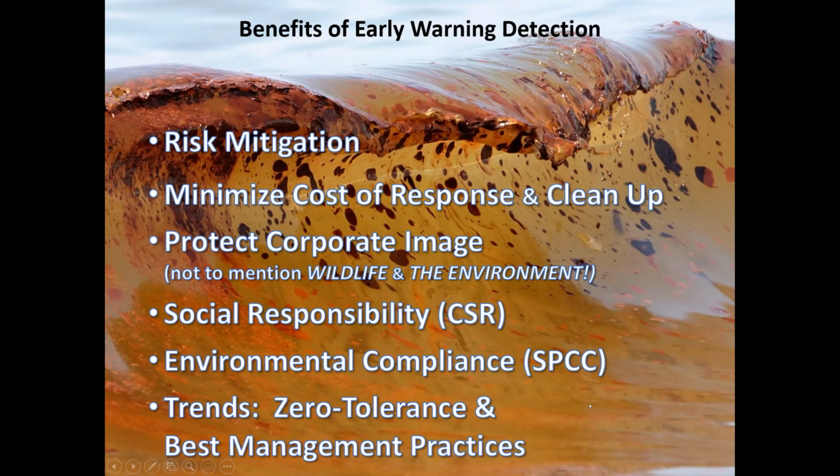The primary drivers for people adopting our technology and similar technologies for oil spill prevention and early warning detection are to reduce risks, to guard against the cost of response and cleanup, to protect their corporate image. There's a growing trend for many years now for corporate social responsibility. There are regulatory drivers like the spill prevention, control, and countermeasure plans at facilities that store and handle and transport oil.